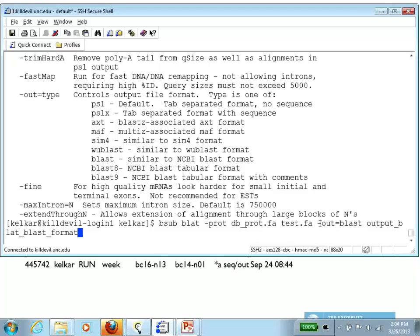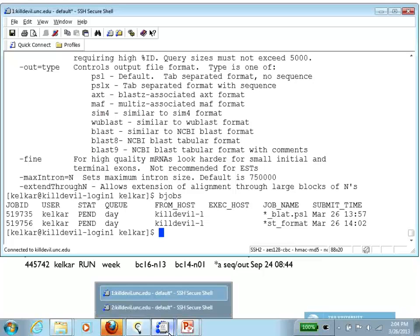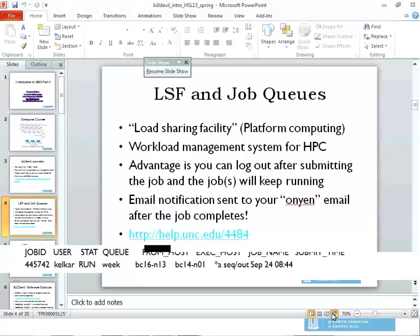Right. So remember, as I said, this is Unix. File extensions don't really mean anything. You can have them or not. Either way would work. It's still pending. Hopefully they'll run at some point. So let's go back to our second shell, and I will go to my slides one more time.